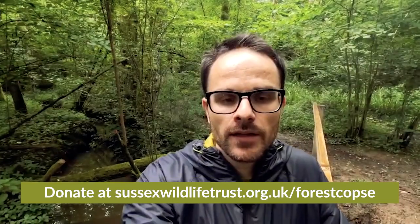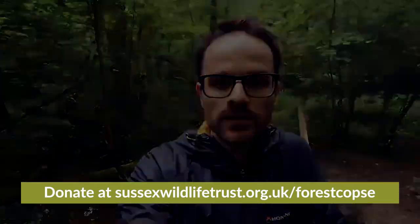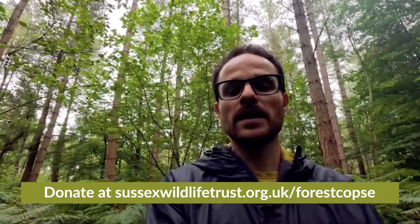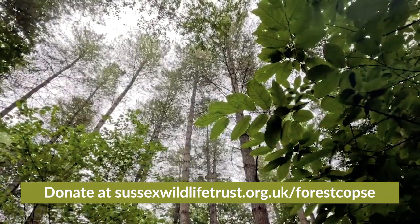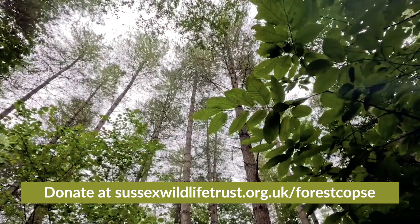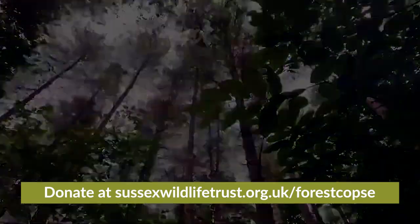So we're crossing the bridge over Grigg Brook to access the latest land purchase of the Trust. We're now in Willand Woods. It was purchased by the Trust via an appeal back in 2021. As you can see, it's got plantation on it, which we'll be working on over the next few years with funding from the South Downs National Park via their Landscape Enhancement Initiative.